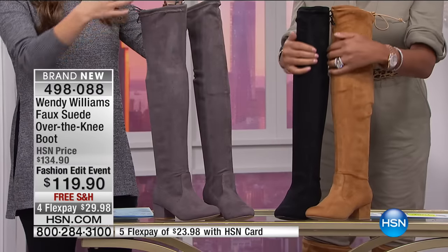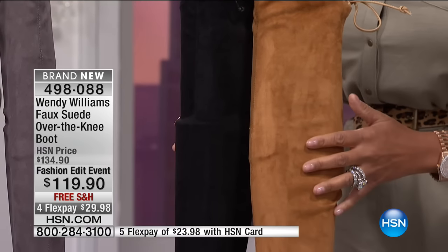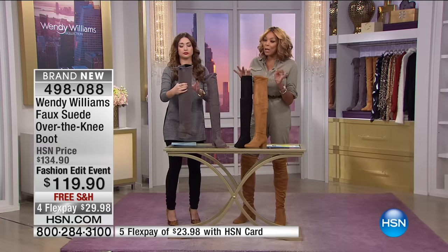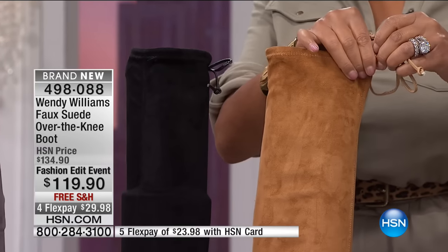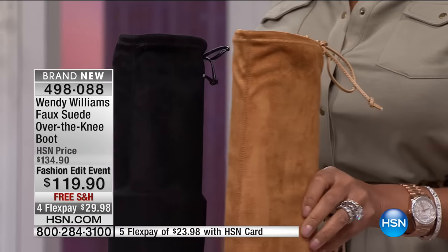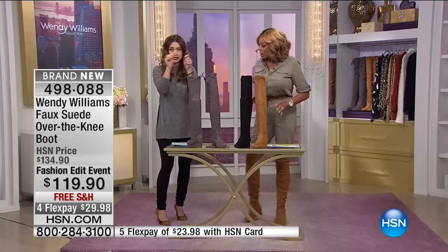Over the knee. I love that you did this in a really, it's like a sock almost. It's a sock. It's suede. It's supple. I have a 16 and a half inch calf. Don't worry, because if that's not you, then draw the string. If that is you, then know that this will fit. So you can get that perfect adjustability. You pull it up above the knee, and you can tighten it in the back to get that perfect fit.